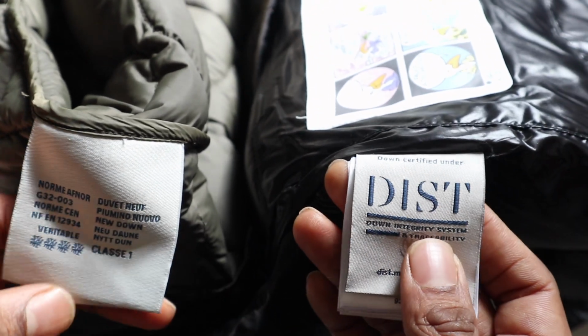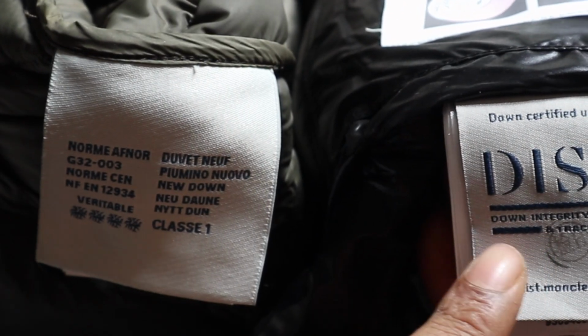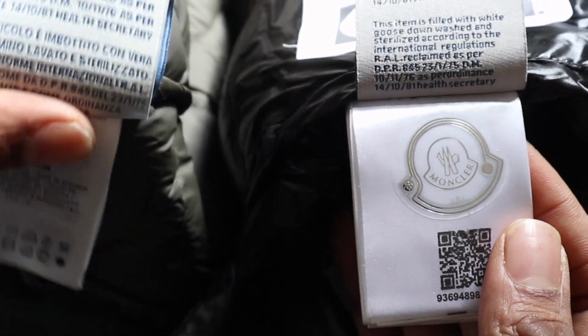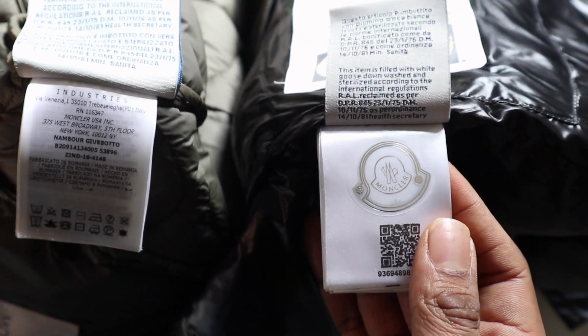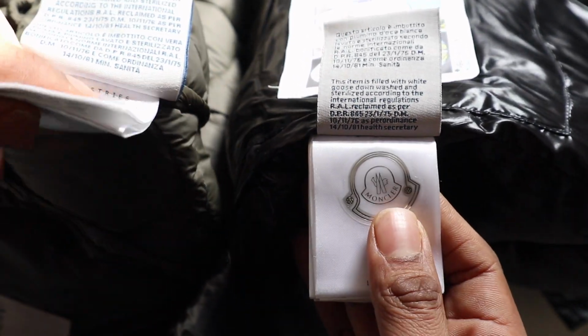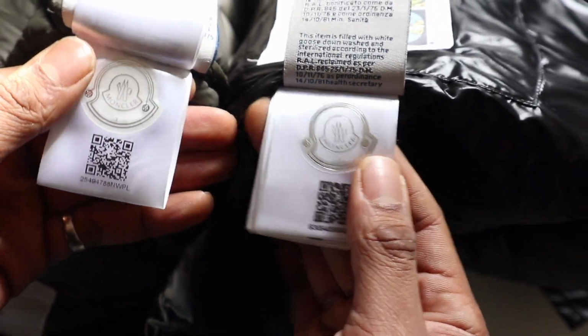But again, as I said to you, the first label should actually be like that, guys, or even sometimes I think it can be like that as well. But then if you turn it over, it should actually be the product label that you can see there, or sometimes I think even the product label comes first. Anyhow, one thing that you will definitely notice is that the label should really come last like that.